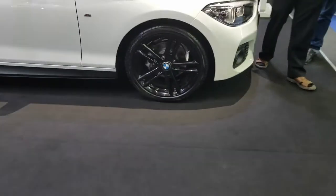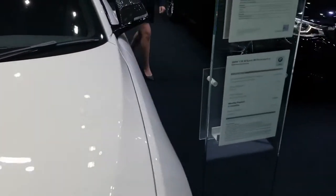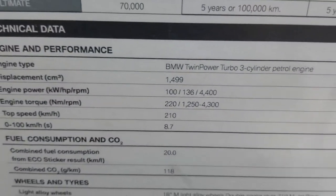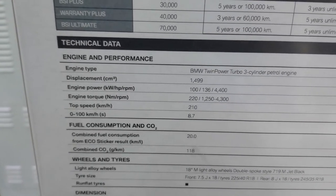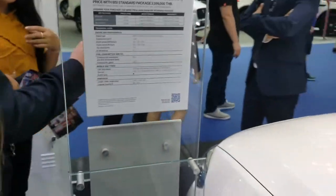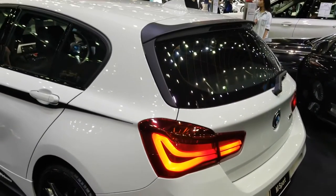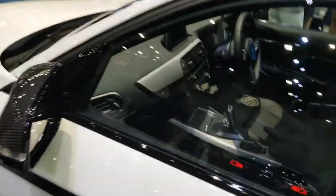What is this? This is a 1 Series. Let's find out. 118i. Twin power turbo, 3-cylinder petrol engine. That's interesting. 136 horsepower, 4,400 RPM, torque 220. Wow. Top speed 210. Yeah, right, you thought I was translating perfectly fine. No. Cheat sheet. And it's a hatch. Now, if anything, I would swap my N52 or N54 cough motor into this.